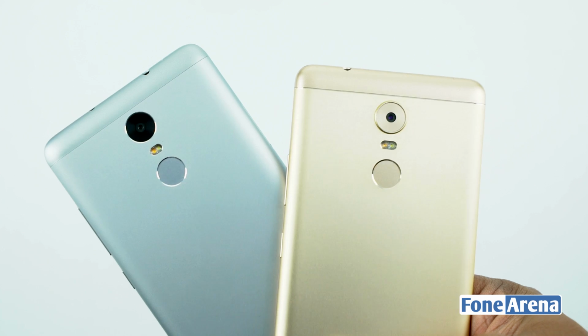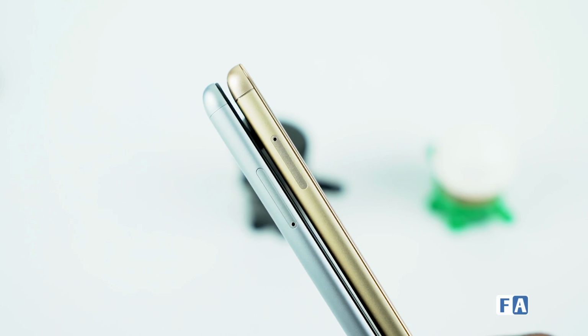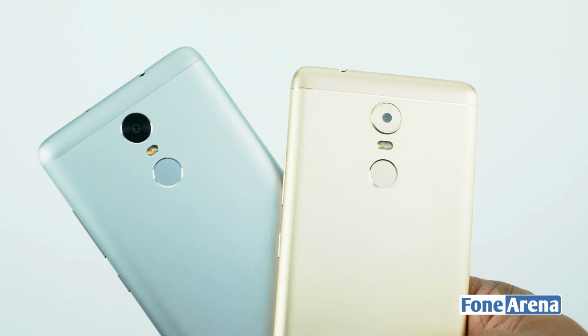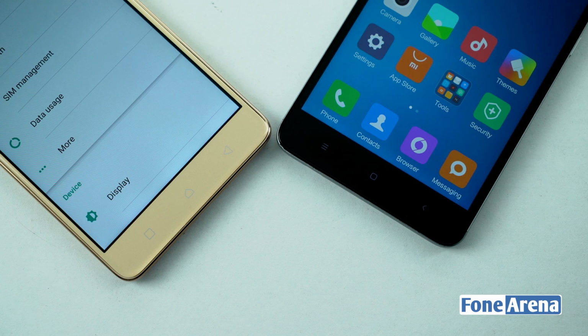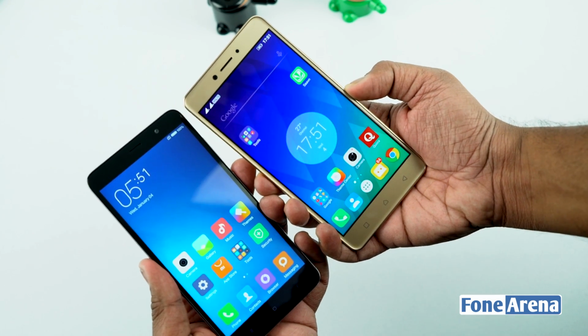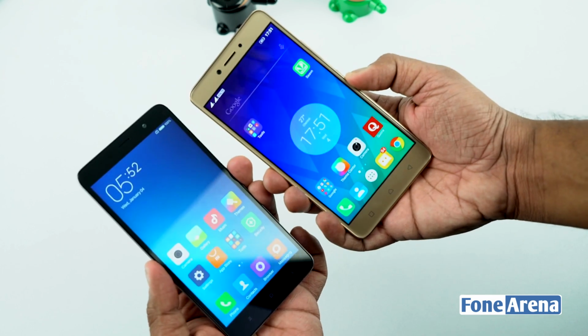Both the smartphones sport an always active fingerprint sensor on the back just below the camera module. The placements are more or less the same in both the smartphones except the front camera, speaker grill and camera bump on the back. While the capacitive button on the Redmi Note 3 is backlit, it is not the same case with the K6 Note. We also did a fingerprint recognition comparison between the Redmi Note 3 and the Lenovo K6 Note. Surprisingly, the K6 Note is faster than the Note 3.